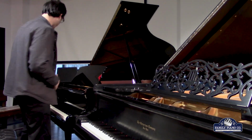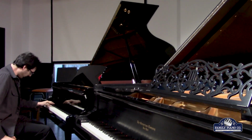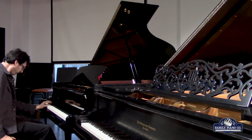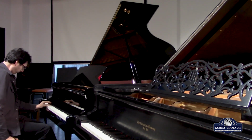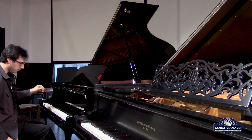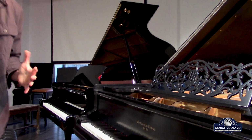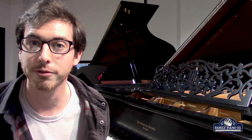This is the bass on the GX-2. As you can tell, it's remarkable. It's really remarkable how good these brand new instruments are in comparison to the best the world had to offer in 1905.